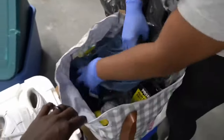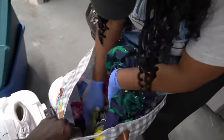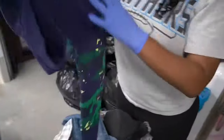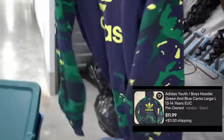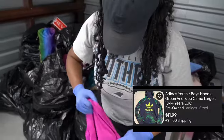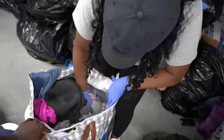Alright, what else we got? Got some bras, clothes, paperwork. What is this? Oh, got some Adidas with tags. Okay. That's all right. Put them online too. Oh wait, it's a whole set. Definitely online. Anything with tag. Whole thing. That's some sports bras. That's about it for that bag. I don't really have too much in here.